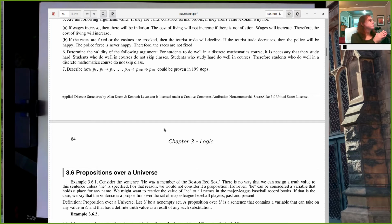So it's not clear when they talk about doing well in discrete math, how that relates to doing well in courses. But I think the interpretation here is if you do well in courses, you're going to do well in discrete math, right? Because that's a course. So I don't know. Let's just write some propositions, and let me move this out of the way, and I'll read from it.